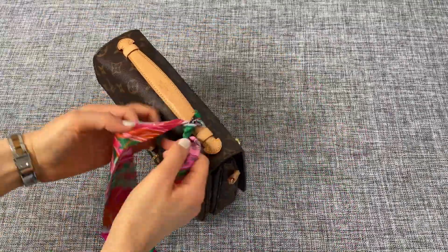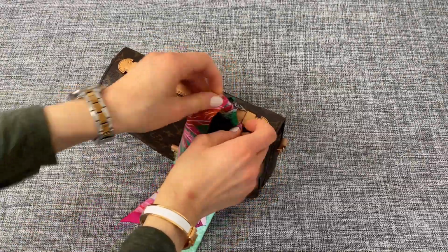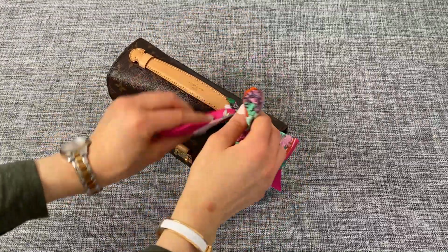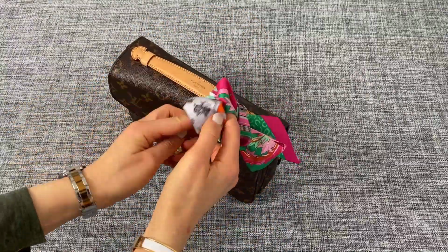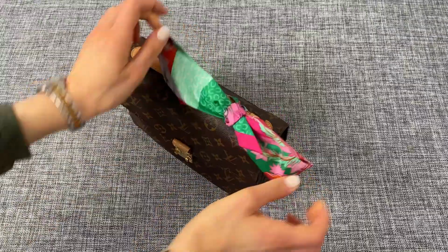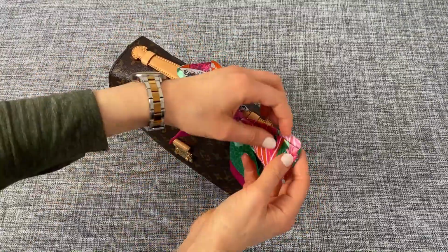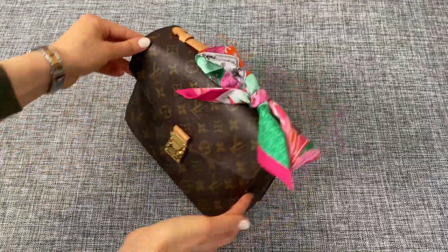But yeah, this is actually the Twilly that I decided to purchase right after I bought my pochette Métis, because at first I was really terrified of the untreated vachetta leather. Nowadays, 9 times out of 10 I wear my pochette Métis without a Twilly, but when I do, it's usually this one. I just love how the color pops against the brown monogram canvas.